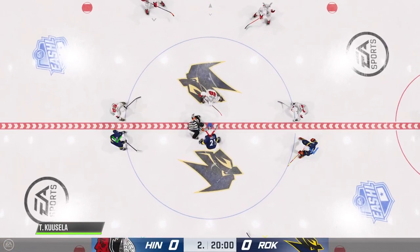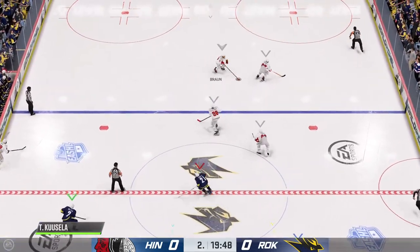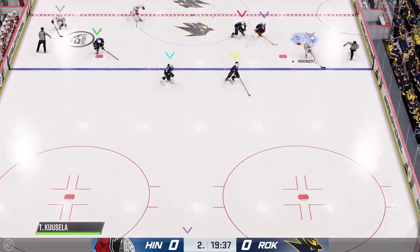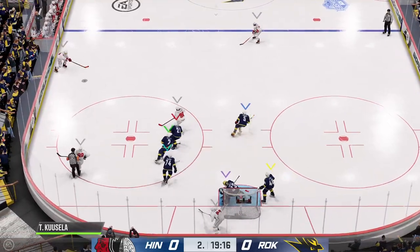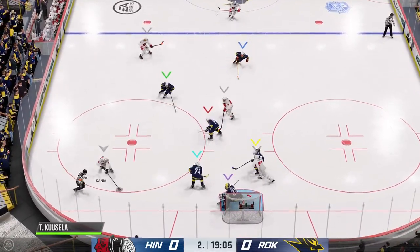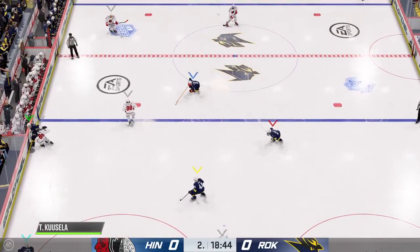Period number two, the middle frame, ready to go. Still zeros on the board as we are now underway in the second. And with play underway, Razor, how do you see things so far tonight? The Rockies probably got the message from their coach after that first period. Way too many turnovers. Game scoreless, let's be a little sharper.